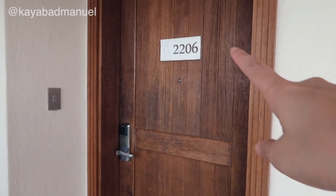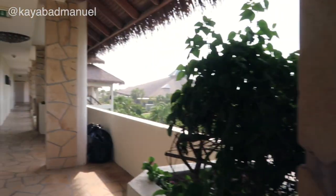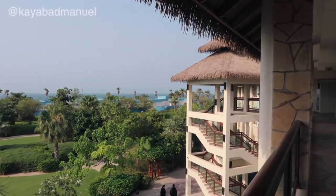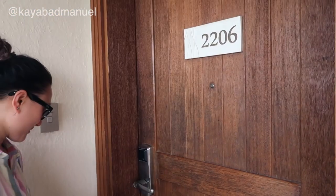Yes, hi! So, I'm gonna upload this separately because I just want to give you guys a separate room tour for our room here at the Banana Island. So, we're at 2206, and this is the view outside the door. Before you go inside, that's what you're gonna see. We were taken here by those carts as well. And this is our room.